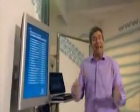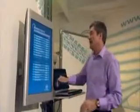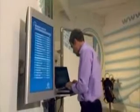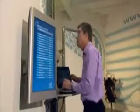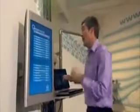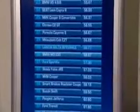But the intriguing thing now is to see where two icons of the 80s fit into my shootout lap times of the modern day machinery. And we enter the Delta's time, and it comes in right down in 29th place. Pop in the BMW as well, just behind it, the M3 E30. Whose lap time, Tom, was 56.97 for the BMW. Just two tenths slower. And enter that, and there it is right behind. 29th, 30th places overall. Yeah, that sounds really slow, Tiff.